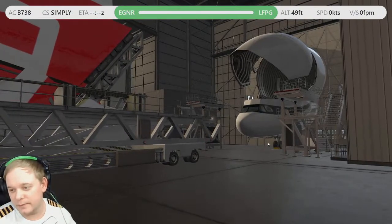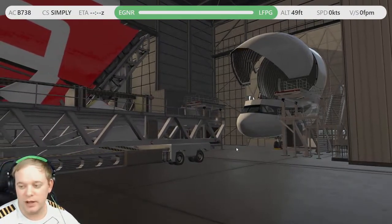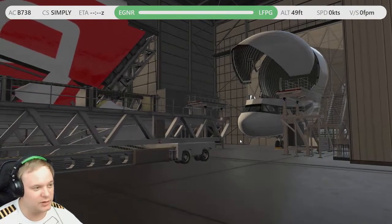How many of you guys are planning to get this? I know Glenn B is getting it. Anybody else actually planning to get this? No. Are you gonna learn X-Plane just for this?